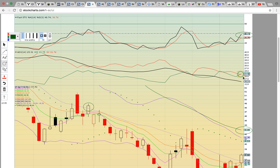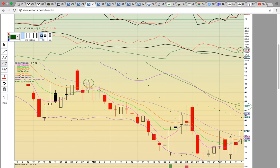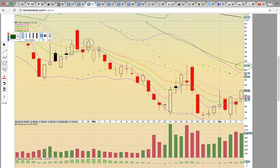We've got a bullish crossover on ADX with plus DI, the green line, crossing minus DI to the upside. So we want to see that green line stay above the red line. Notice the last two times it failed to do so, and the stock continued to consolidate. So we want to see the green line stay above that if you are a bull. Okay, so this is the development.